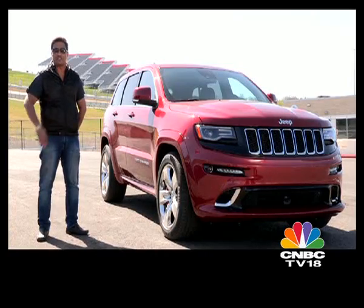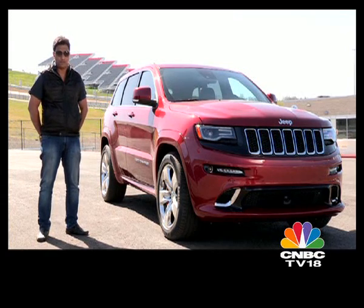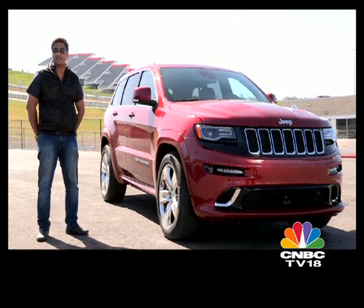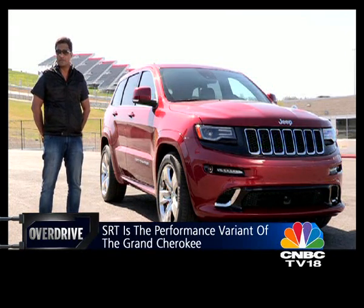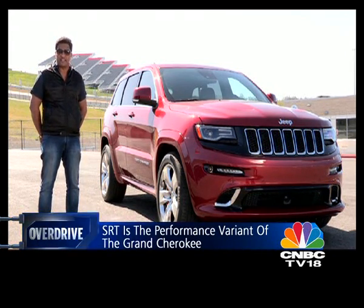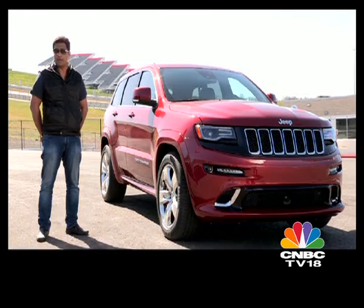So I've just driven the Grand Cherokee to the Circuit of the Americas, the US's latest Formula One circuit, where the inaugural Grand Prix took place in November 2012. But the only reason I'm here is to drive the performance version of the Grand Cherokee. It's called the SRT. That's the performance division for Jeep. It's the equivalent of Mercedes' AMG or BMW's M division.